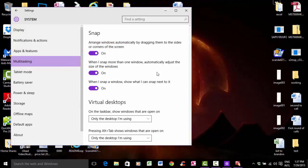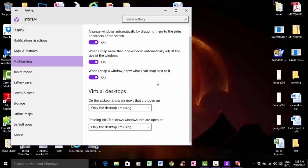We got multitasking, arranging windows automatically by dragging to the corner of the screen. Yes, we want to do that. When I snap more than one window, automatically adjust the size of the windows. Yes, you should. By snap, it means when you clip your tablet to your keyboard, or just the program reacting to the resolution of your screen. When I snap a window, show what I can snap next to it. Yes, we want that on.